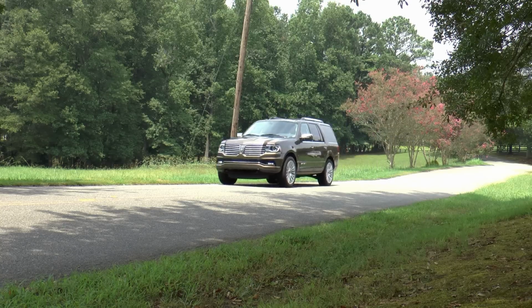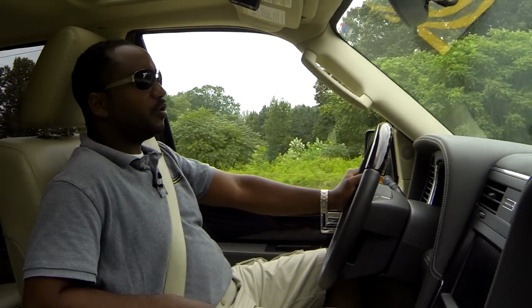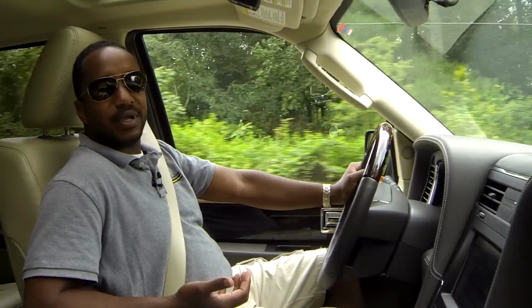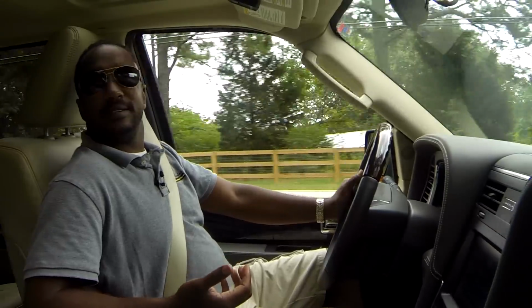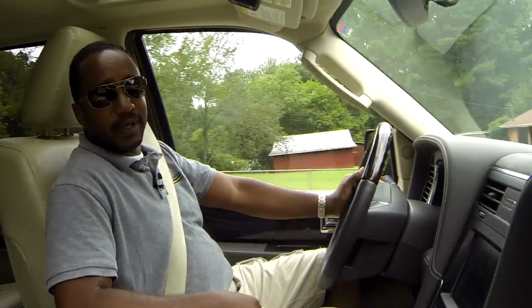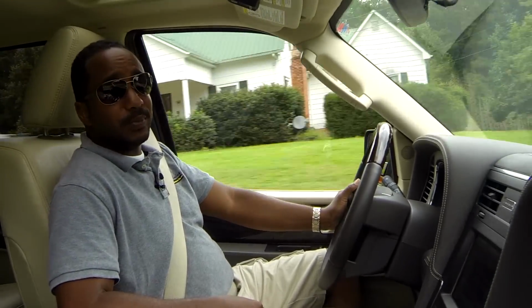Lincoln has been marketing this Navigator with families in mind, and I think that they're pretty much on point with that. This truck can carry up to 8 passengers. It's very quiet. It's got a smooth ride, and you can even take it off-road if you're feeling adventuresome. All traits that all types of families might be interested in.